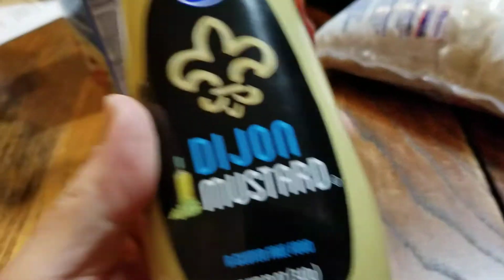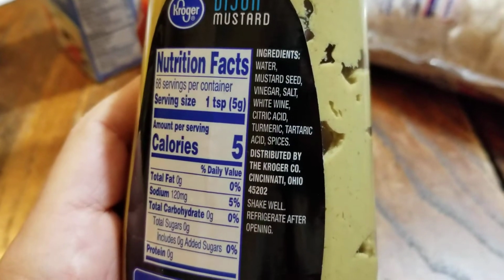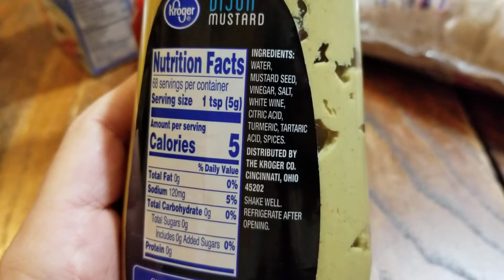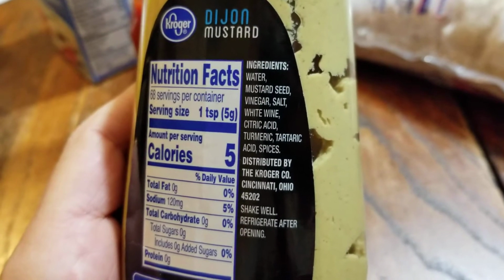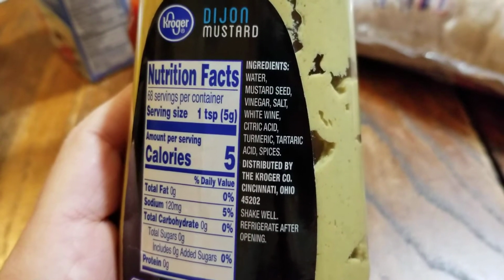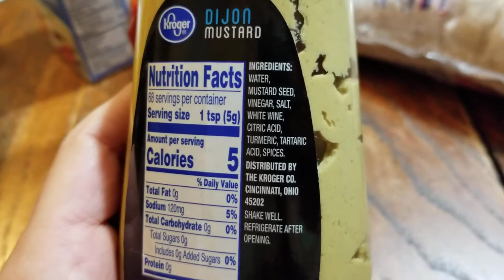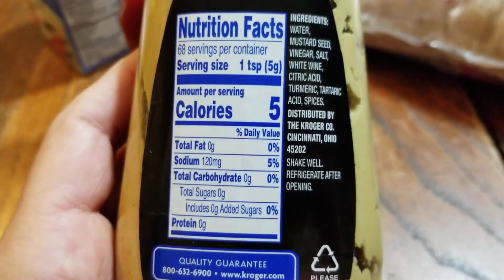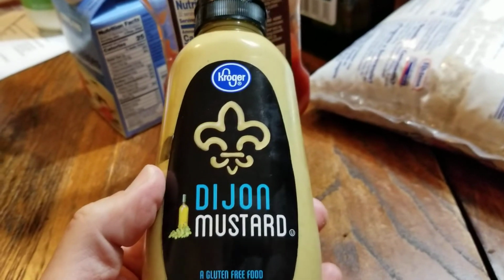Now let's look at something a little more, the Dijon mustard. So now in here we have water, mustard seed, salt, vinegar. None of those count, but now we have white wine, turmeric, tartaric acid, and spices. I would be almost okay with this being nothing, but I think it has quite a few. When you start talking about white wine, what is tartaric acid? This one has a little bit more to it, 5 calories, not much. I think I would go either way on this.